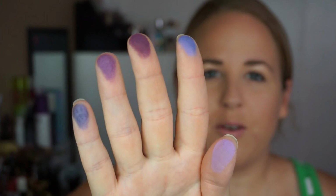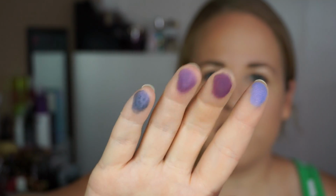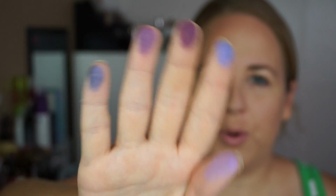Let's do a pretty pink shimmer. Let's do this other purple. Let's stick to purples first. Let's see, because you know they're my favorites, so I have to tell you. Okay, so here are 5 of the purples that I grabbed. I just grabbed a bunch. Really, really pretty. So far, so good.